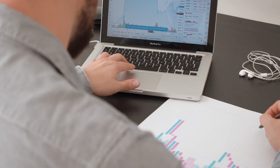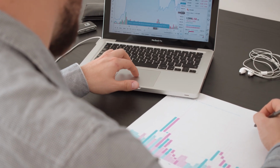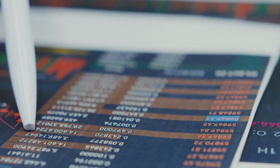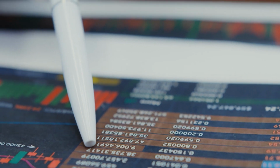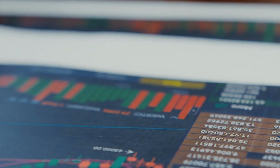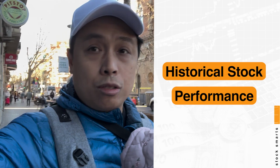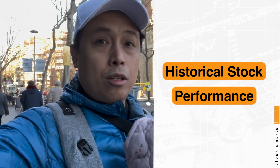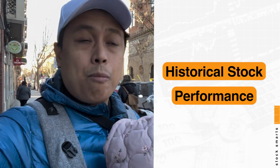Additionally, look for patterns or trends in the stock's performance to determine if it has been consistently outperforming or underperforming the market. So you want stocks that always beat expectations, because as it beats expectations, it causes investors, it causes people to buy them. It causes people to want to build up a base in them as well.